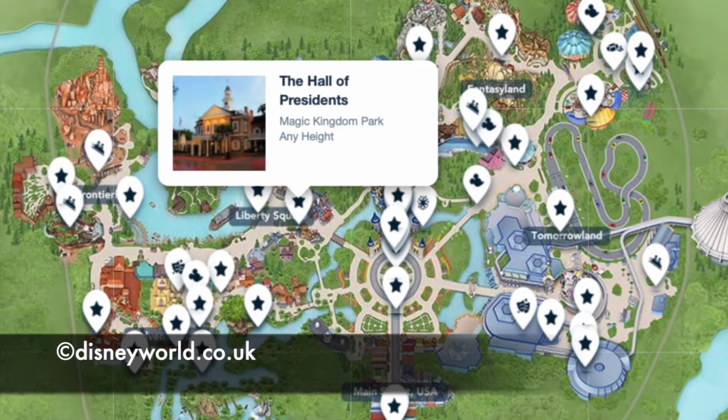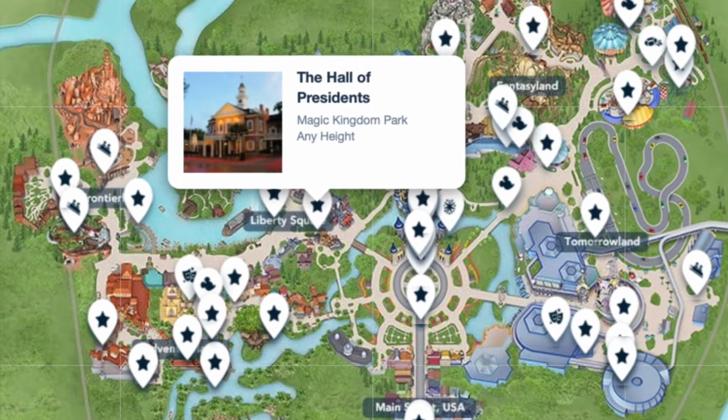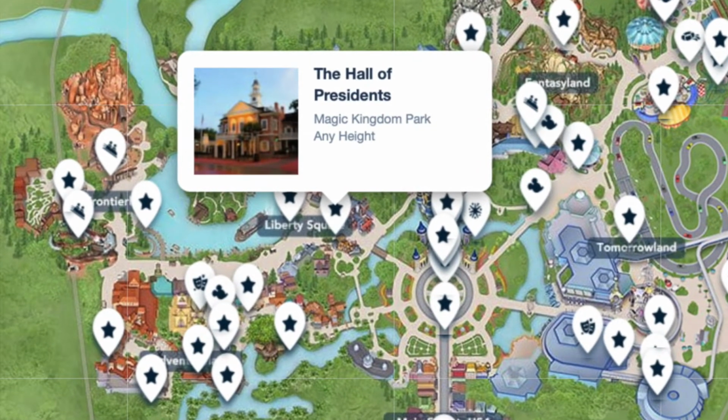Number 38 is the first show that we're going to, the Hall of Presidents. If you've seen my Epcot video, I put American Adventure fairly low because I don't feel like I am the audience for it. And this is the same for Hall of Presidents.